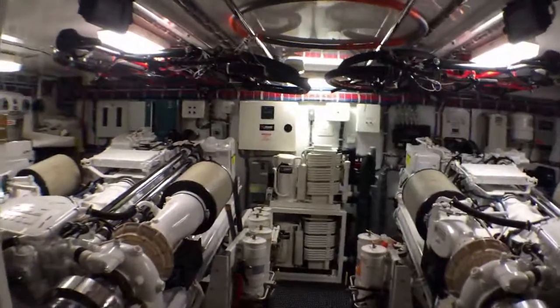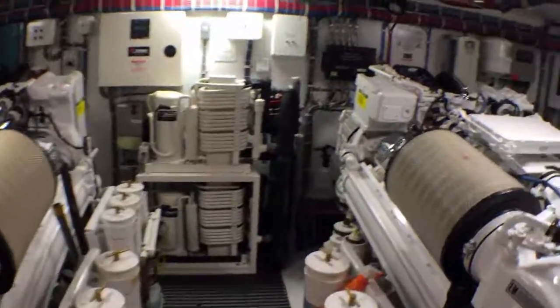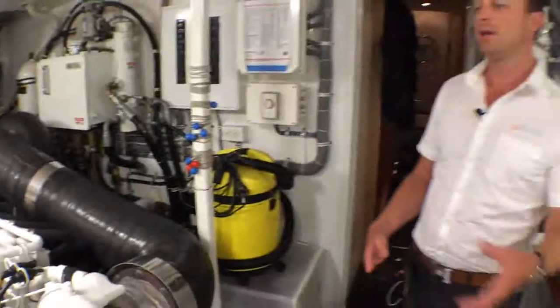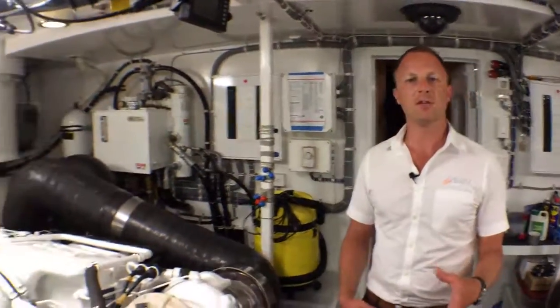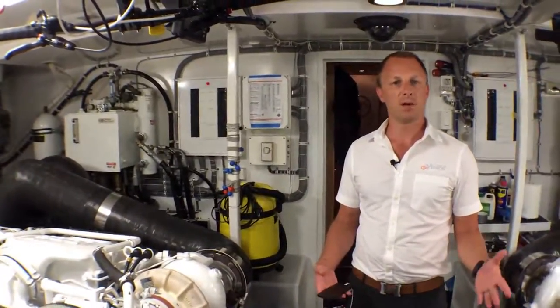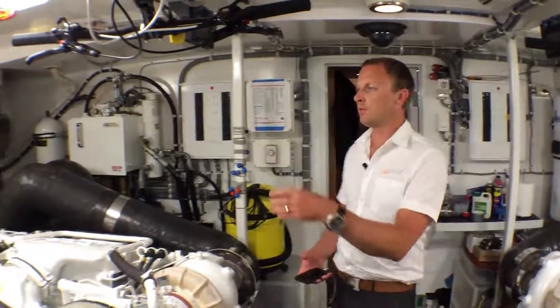And this is a very, very clean engine room. There's a dive compressor in here, 1200 gallon per day water maker. They've got the MTU 2000s on board. Great fuel efficiency out of these engines. At around 10 knots, the boat has about 1,000 mile range, which is fantastic for this size boat.